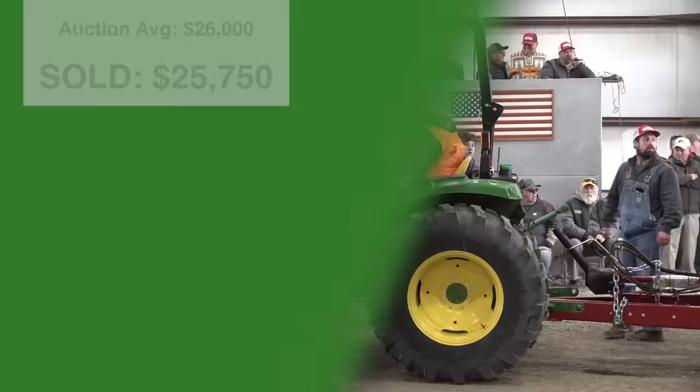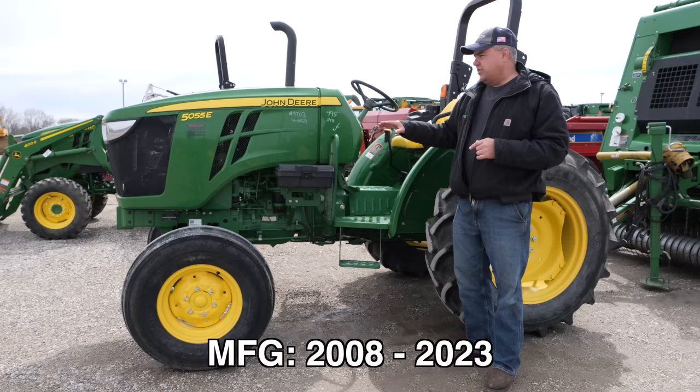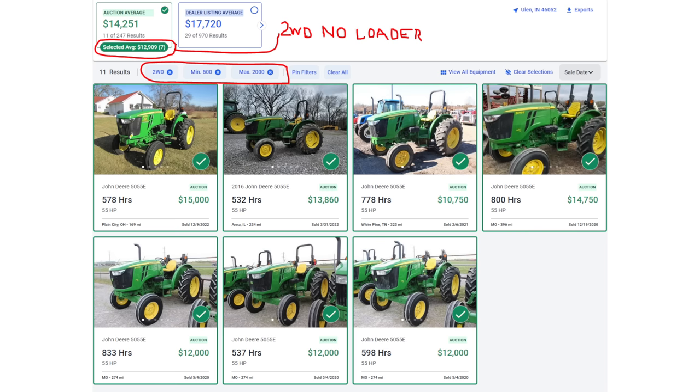Gary's bitter. This tractor, 5055E, has about 1,000 hours on it. These tractors sell very inexpensively. Two-wheel drive, right? No loader. They are about the cheapest horsepower you can buy from John Deere at this point. I would be surprised if this thing gets to $20,000. I suspect it will be in the 18, 19 range, if that.